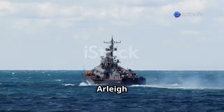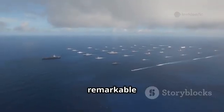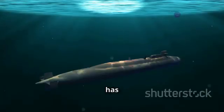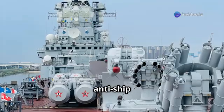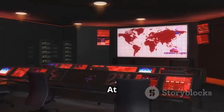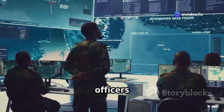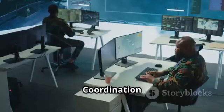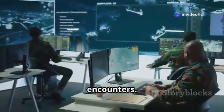The USS Carney, an Arleigh Burke-class destroyer, has been at the center of these operations, facing and neutralizing threats with remarkable effectiveness. Equipped with the Aegis Combat System and SM-2 and SM-6 missiles, the Carney has successfully intercepted more than 45 weapons launched by the Houthis, including cruise missiles, anti-ship ballistic missiles, and unmanned aerial vehicles. At the heart of these defensive operations is the Carney's Combat Information Center, or CIC, where officers and technicians constantly monitor threats using satellite data, drones, and onboard sensors. Coordination and speed in decision-making at the CIC have been key to the Carney's effectiveness in these encounters.